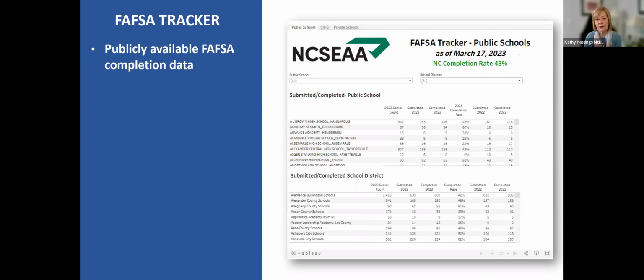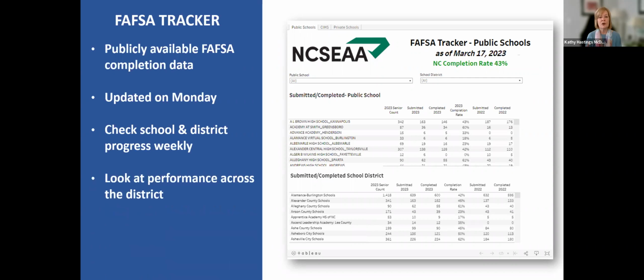So you can see how you're doing relative to last year. And at least on the first tab, which is for public schools, you'll see the senior class count, and you'll also see the completion rate. So you can see the count, the senior class size that was used to calculate that rate. Now it's updated each week on Monday, and your principal, superintendent, and other education stakeholders can check on how FAFSA completion is going at your school and district each week. They can also look at performance across the district to deploy extra resources and support where it's needed.